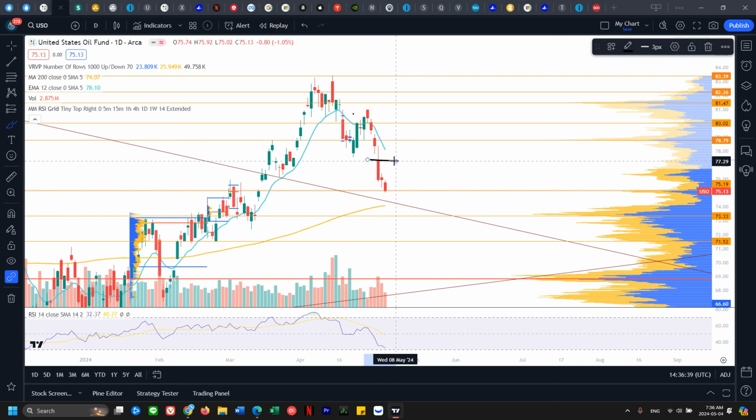Because we open here at 77.37, right? And you can see the price came back up to this 78.38, meaning we're back above this pivot low. And I said, nope, we're going to take this lower and end up closing all the way down here. That's what this candle is. So that shows that there is more downside, especially when we open below here, come back, test, and come lower.